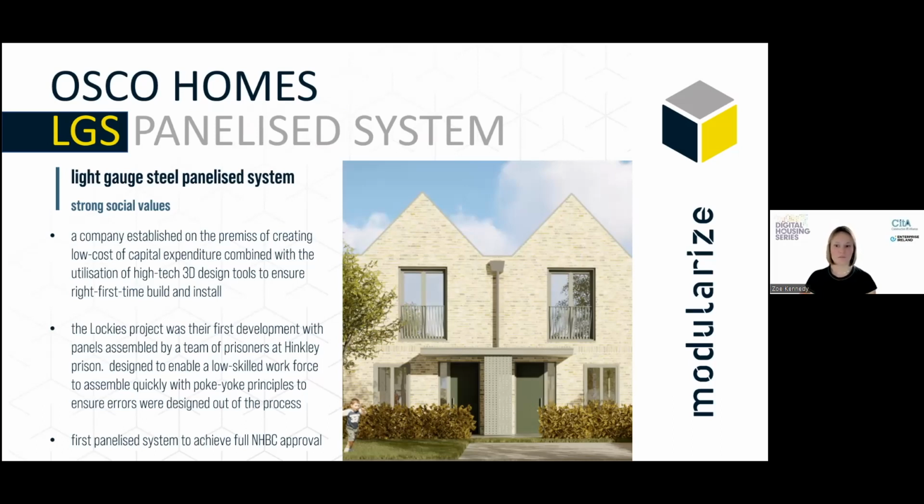It involved a lot of simplification of the design, where we created almost IKEA style drawings, and the installation team was made up of ex-offenders who were given employment, they were given homes, and more importantly, they were given a chance. So Osco's pipeline has grown significantly, and they now have a second factory.